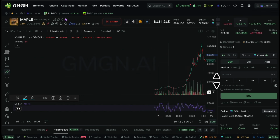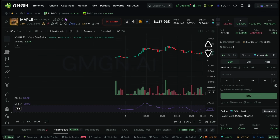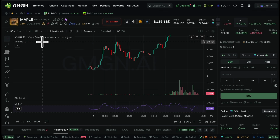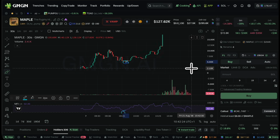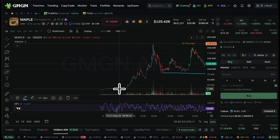So if you look early on in this chart, what you want to do is smooth it out. So I would say click on 30 seconds. And then one strategy is you just buy anytime, as long as it's in an uptrend, anytime the RSI hits around the bottom level. Do you see that there? That would have been a good buy, just as an example. You can do that on a 1 second as well, but it's a little bit too noisy. You're going to get a lot of false signals.